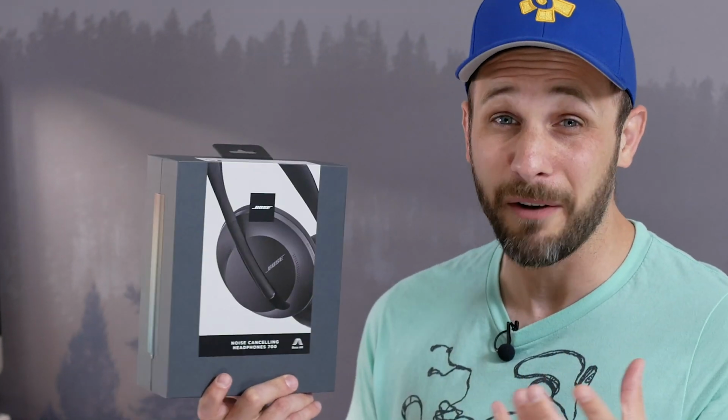But what I am gonna do is take a look at how these things sound, and compare these to some other headphones that are roughly in this price range, right? Do you wanna know, are you spending $400 for a bunch of technology and getting a subpar headphone, or are you actually getting a really nice sounding set? Let's find out.